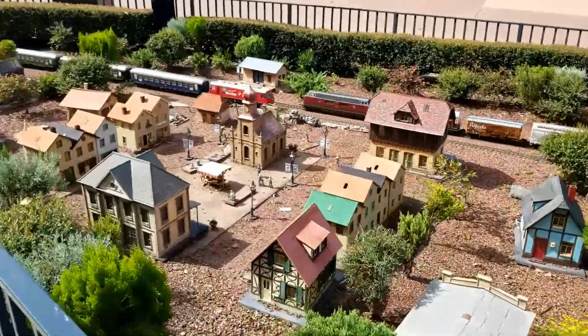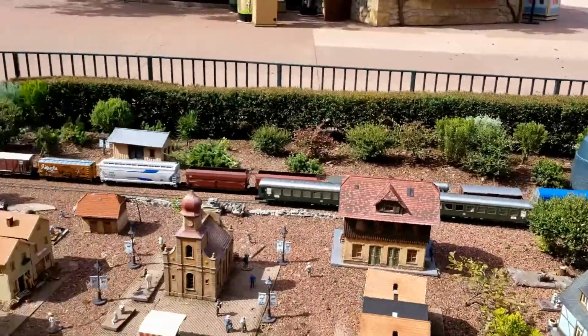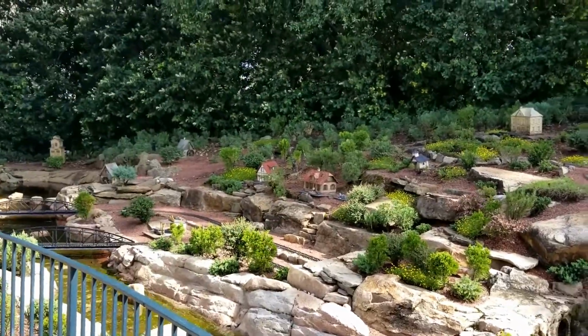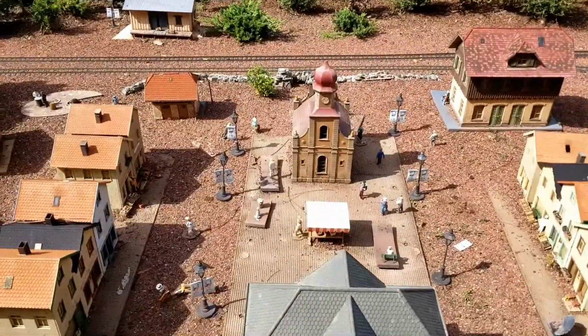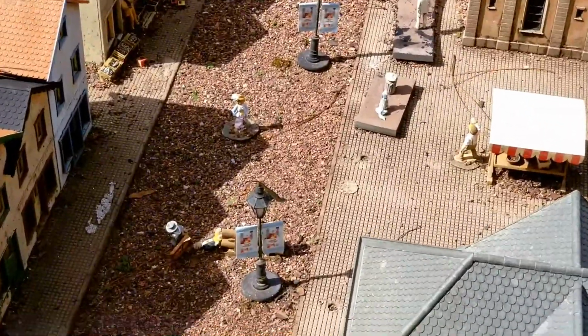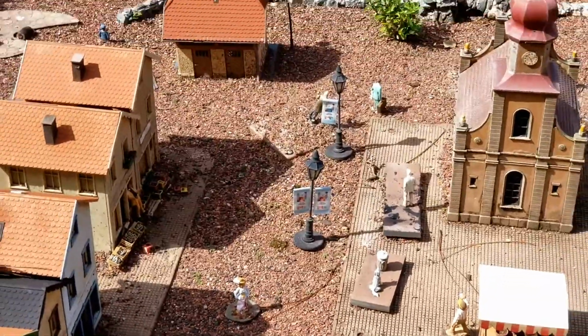Thought I'd swing by real quick and take a look at the little German train village. I always find it cute here. Look, they even have the festival going on here. You'll see the festival signs on the streets down there. They celebrate it with us.